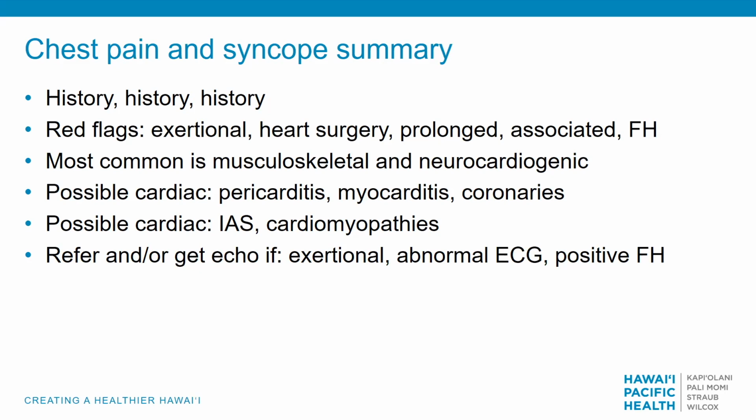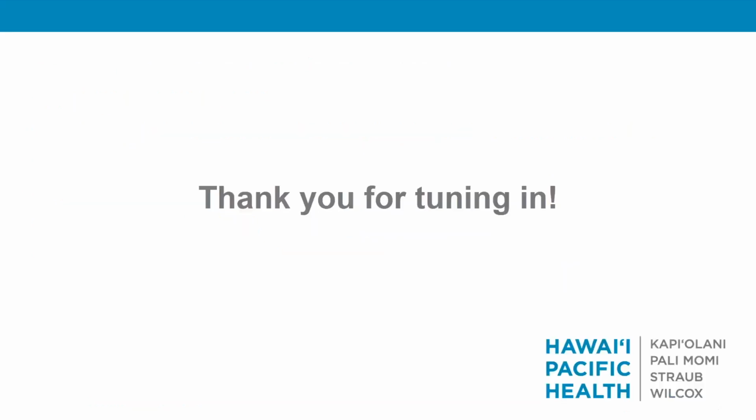Diagnosis is made by history and EKG. EKG you should get only if you have still concerning chest pain or you had a syncope before. I would always get an EKG. Echocardiogram can totally wait until later, even after the cardiology referral. So that was my last slide and the summary of it. We're ready for some questions if you have a minute.